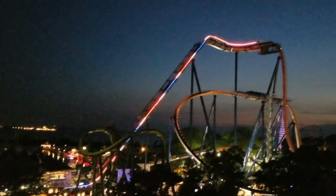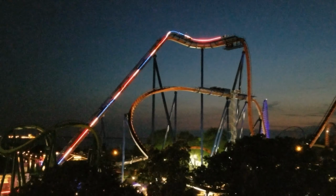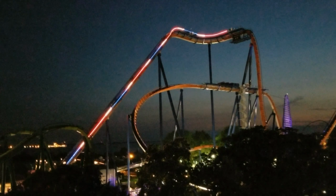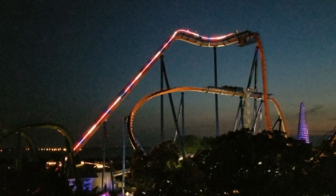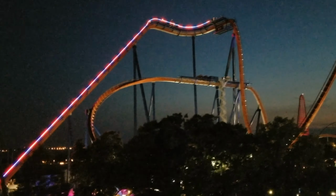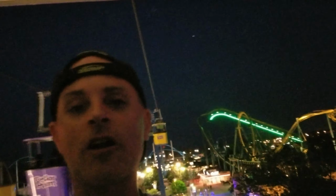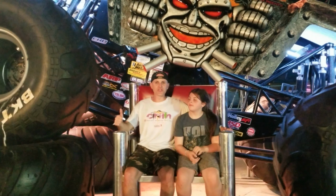That one right there is Valravn, and it's been closed since Wednesday. We're really hoping that they're going to open it up tomorrow. I guess they had a little accident. A couple of cars ran into each other on Wednesday. Nothing major, nobody got hurt, but it was like when a car is loading people and then a car comes in after the ride. They just kind of bumped, nothing big, but they're trying to figure out what went wrong and fix it. I really hope it's going to be open tomorrow, because that ride is a lot of fun. Monster truck.